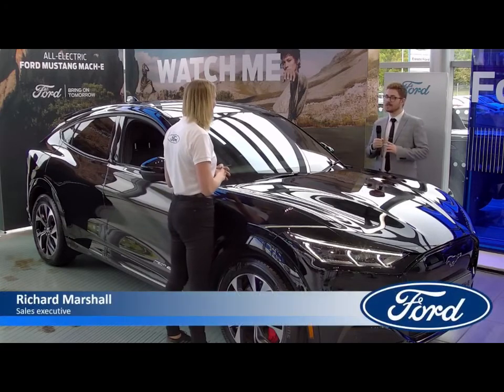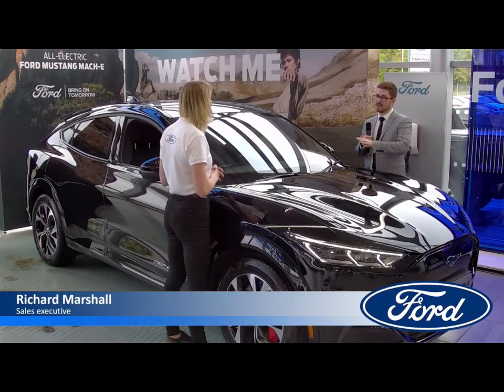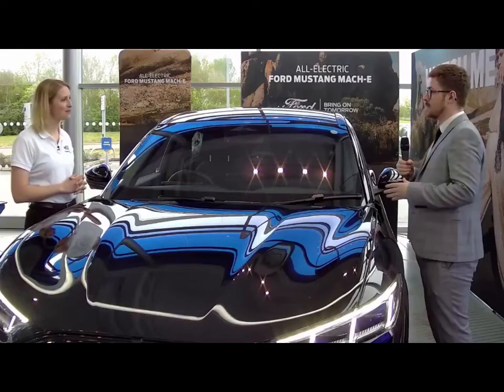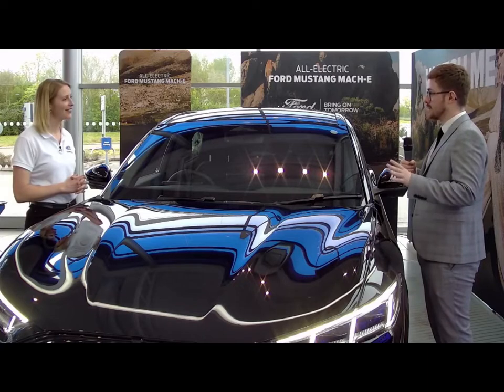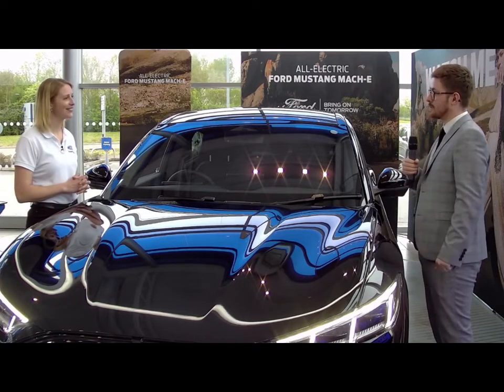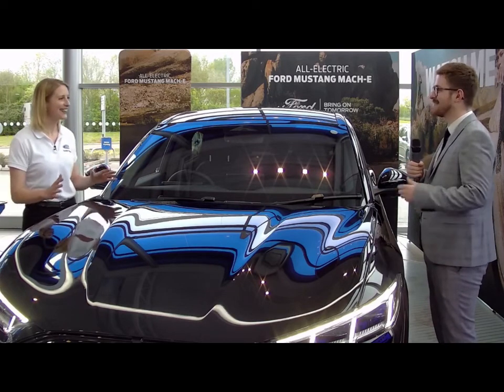Response has been absolutely fantastic. The switching to one pedal drive with the touchscreen, there's been a lot of positive feedback for that and how easy it is to go towards that, as well as controlling every other of the driver's assistance part of the car via the touchscreen as well. But overall, very good response. Really good feedback. That's really great to hear. But I'm not surprised because it is a great looking car.